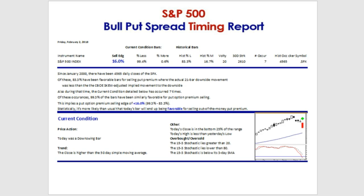Now, that's our benchmark, 83.3. Of these 7 times that our market condition occurred, it looks like barely even one time did it go down that far and hit it. 6 out of 7 at least stayed above that level. All right, so this implies an edge of roughly 16%, and you can see the figures there. Statistically, it's more likely than usual that the current market condition will end up being a favorable one for selling out of the money put premium there.